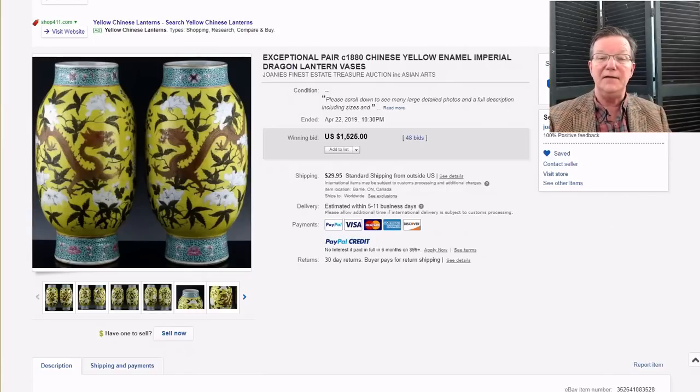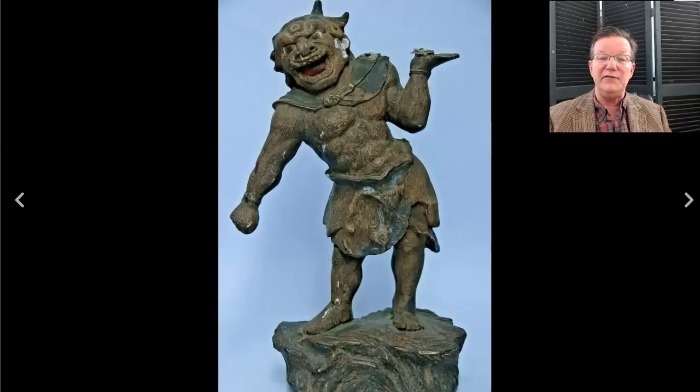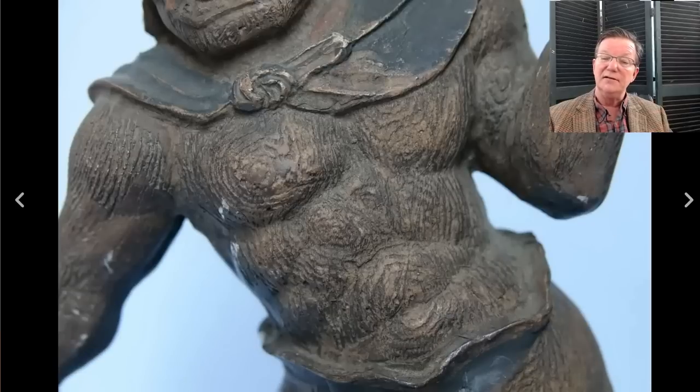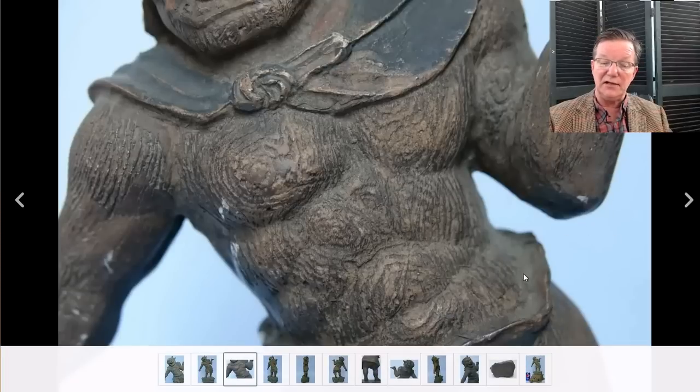All righty, and then on to this. So I think everybody sort of missed this. It was erroneously listed as Chinese. It's actually Japanese, and it's a Japanese demon. He had something in his hand, and at a glance, this looks like it was made out of wood. It's not. This is ceramic.